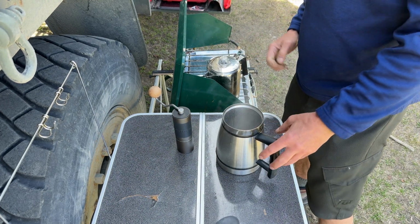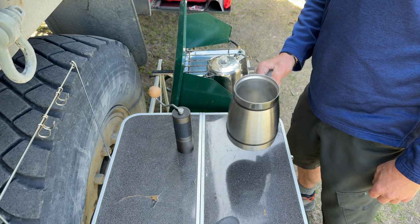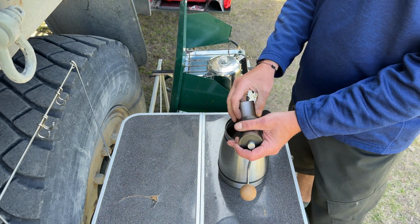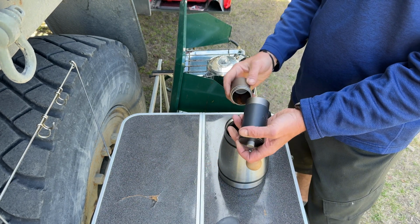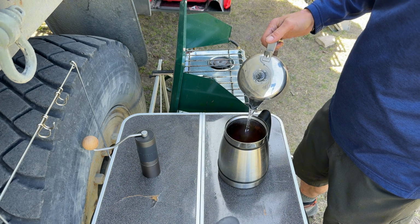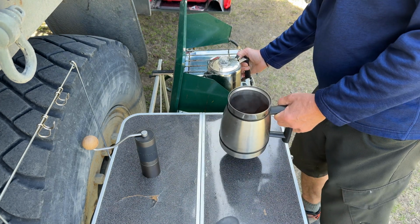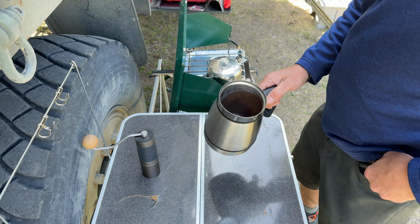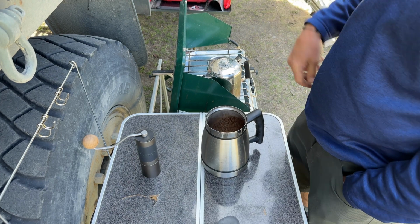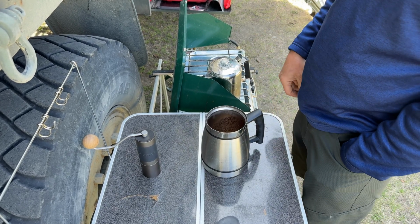A little bit of water to warm up the pot. Really do enjoy the French press method. Next thing I like to do is just soak all the grinds a bit, and then let them sit for, I don't know, 10-20 seconds or so. Let some of the carbon dioxide and other gases out. Reduces the bitterness of the coffee. So just let that sit for a second.